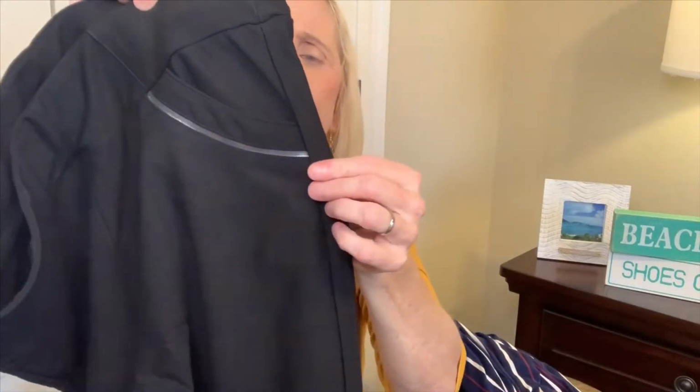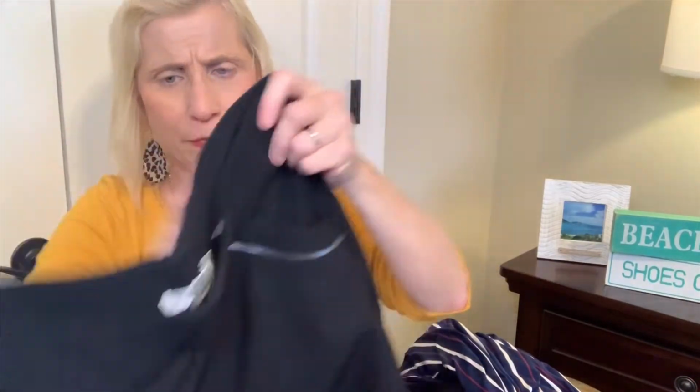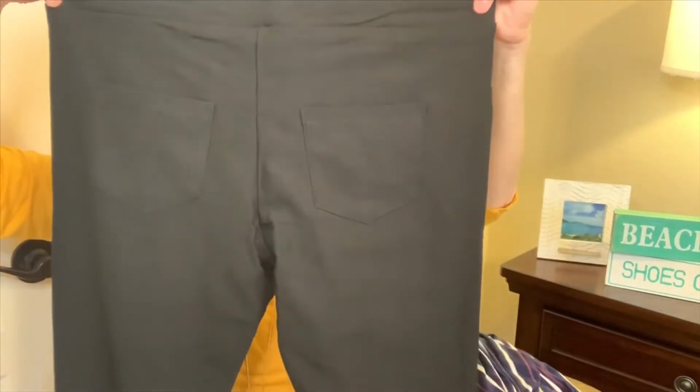You see that? Or if they're more of a pant, there's pockets in the back also. So I will try those on. Not 100% sure how they're gonna fit though. But you don't know how anything's gonna fit, right? That's what you get a stylist for.